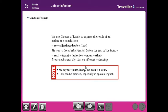Here, students are going to make different sentences using this rule. The movie was so terrible that I couldn't finish it. Here is a note about so plus much or many. When we use much or many, we can use so. But we use such plus a lot of. Or, they can be omitted, especially in spoken English.